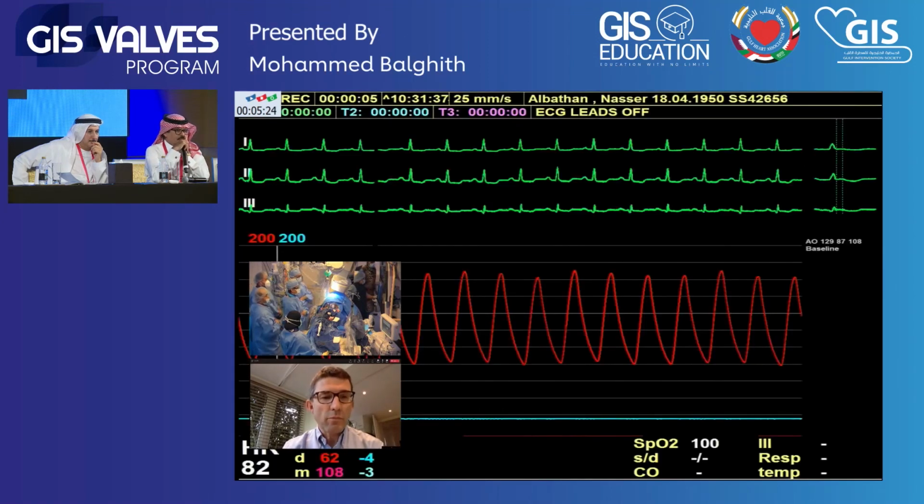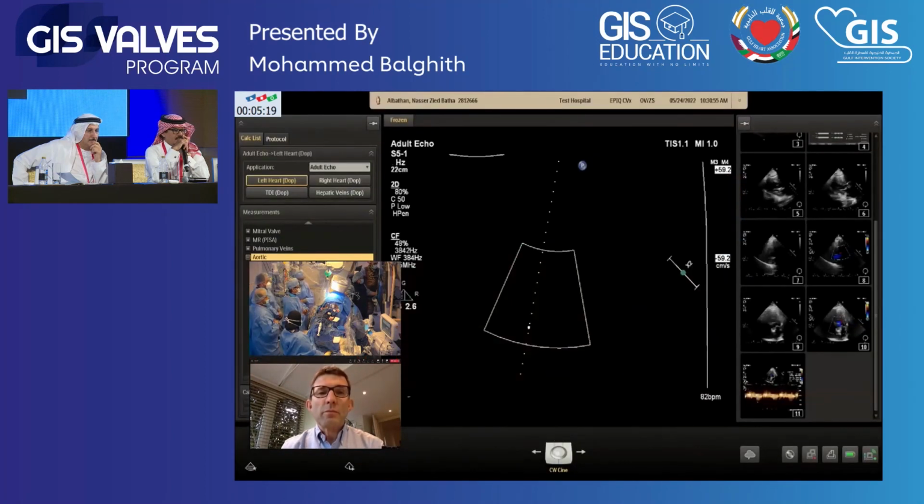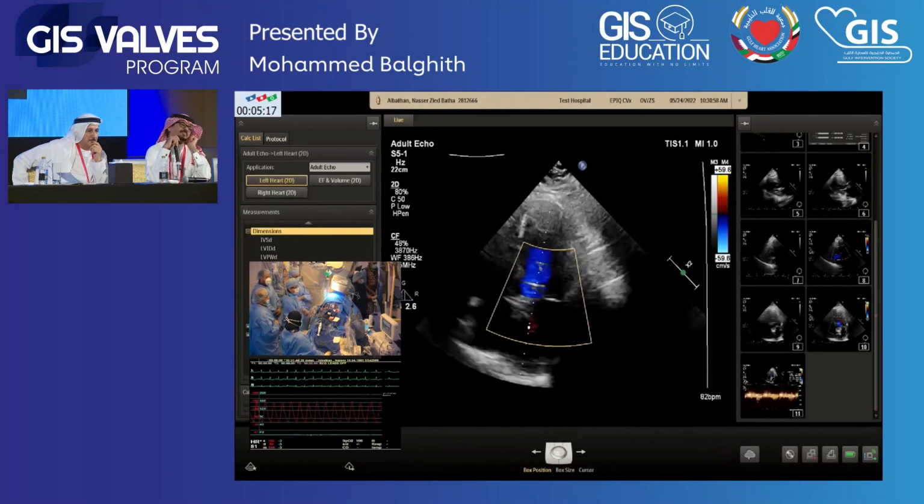I think there was no paravalvular leak, maybe trace or none in this case, and the gradient was excellent, 4 mean gradient. Excellent. I could live with that.